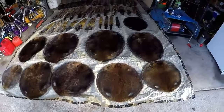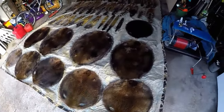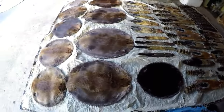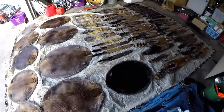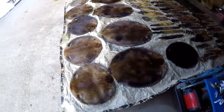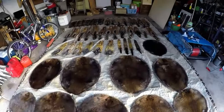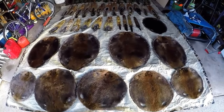I still got tons of stuff on the stretchers and stuff in my freezers to get completed, but all my stretchers are full right now. So this is just everything that's ready to go right now. So I'm gonna start loading them all up and we're gonna head out and hopefully get them sold today.